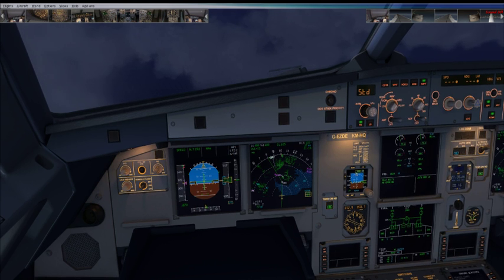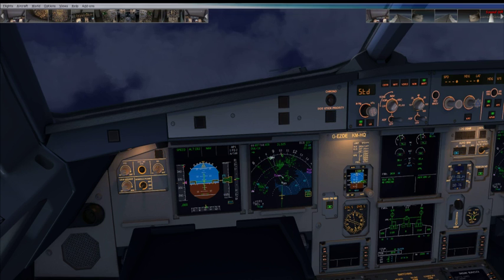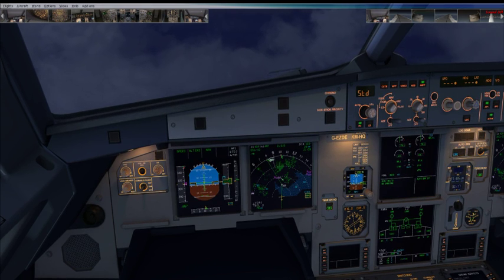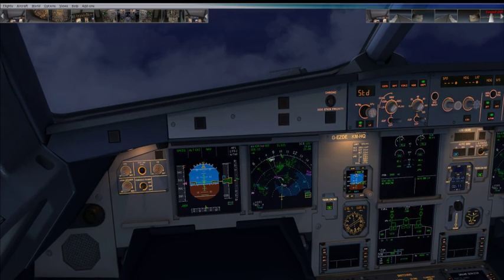Temperature on the ground in Newcastle is 17, QNH 1019. So just do the computations. So again, reference speed's 190 knots. Landing weight is 57700. Compute. There we go. That's better. And that's obviously without using reverses. We've still got 5,000 feet of runway remaining.